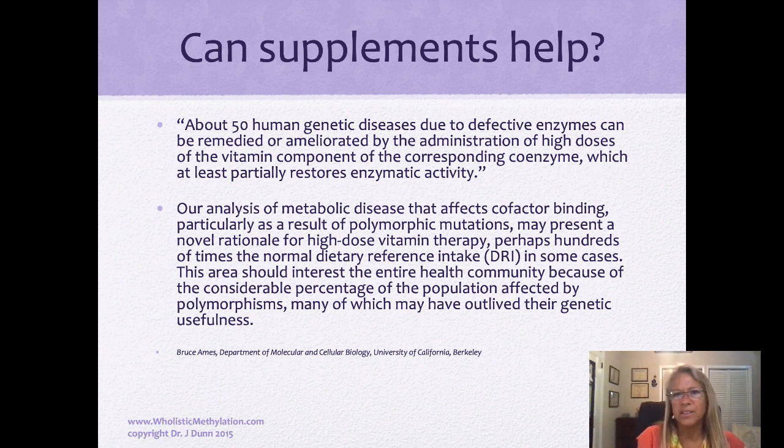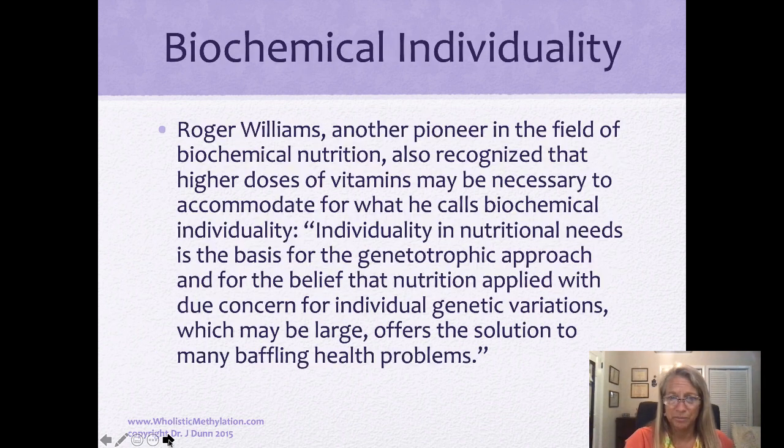We can understand those polymorphisms or enzymes that aren't working correctly and give that person higher levels of cofactors to make up for this missing enzyme or a need for higher levels of certain nutrients to make up for this genetic variant. And then we can restore normal function to an enzyme. So that's pretty exciting. This is from Roger Williams, another pioneer in the field of biochemical nutrition.